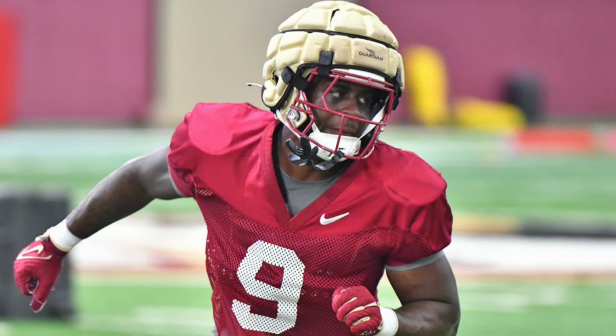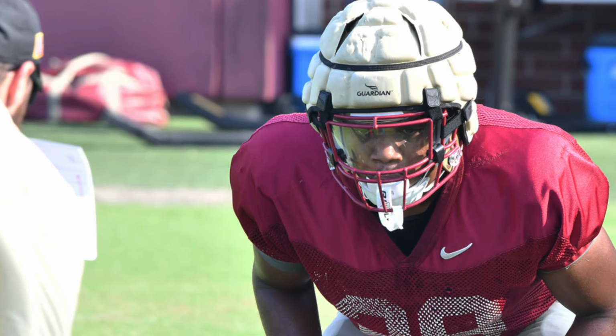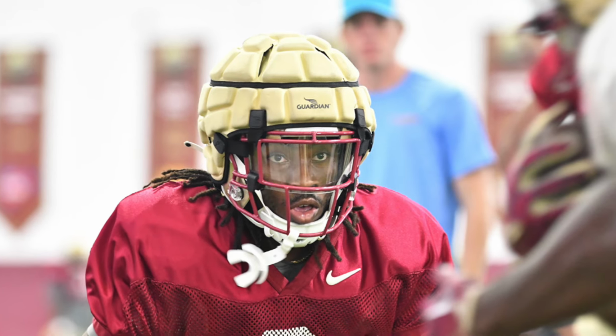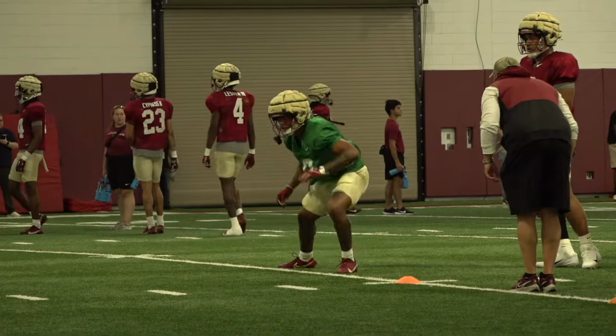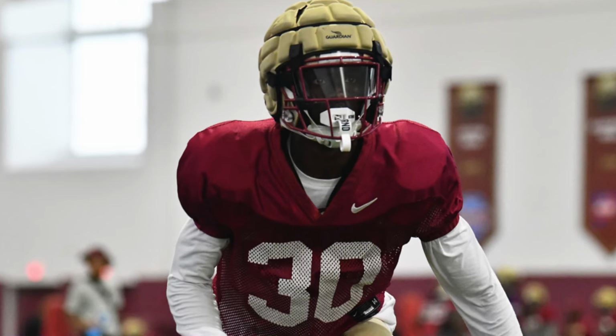Redshirt sophomore Omar Graham Jr. or sophomore Justin Cryer will be the backup in that slot. In the secondary, the nickelback will either be occupied by Kevin Knowles II or Earl Little Jr. Jabril Rawls, a redshirt freshman, is the backup.